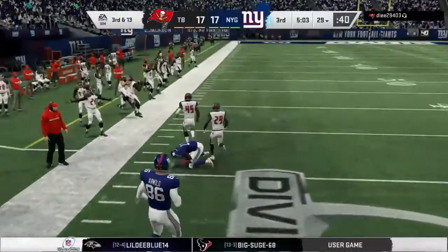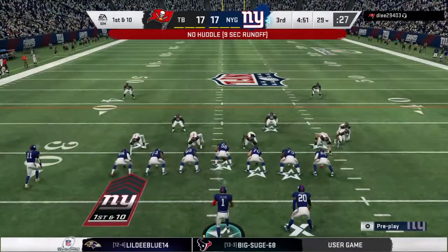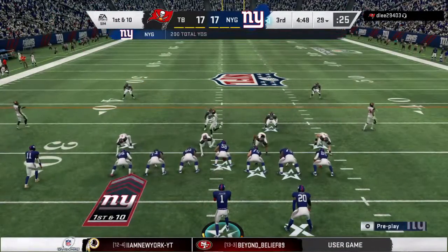Here's Jackson on 3rd and long. He gets it to Brown, complete. His first reception of the divisional round matchup, but it's good for a first down as well.